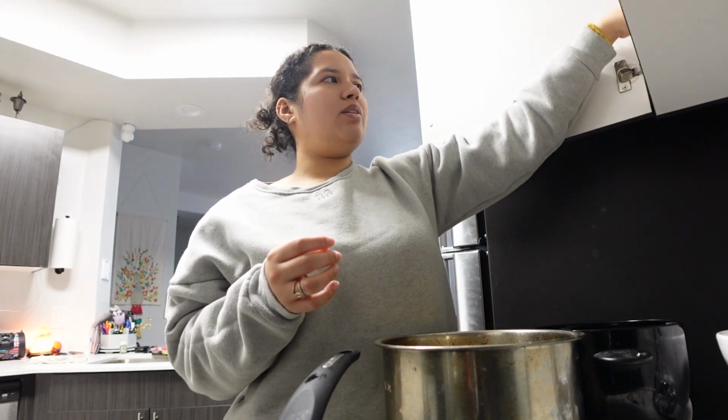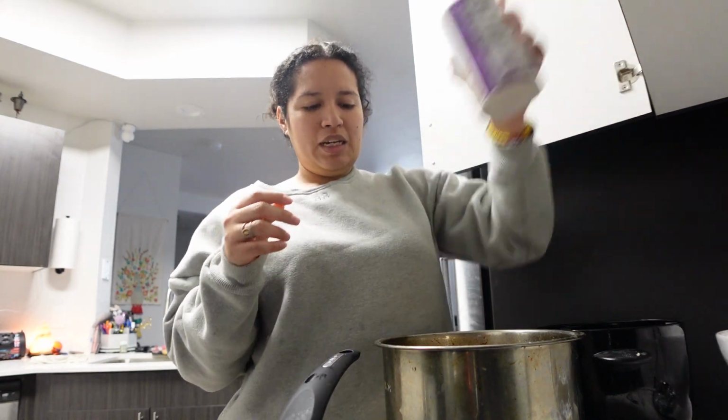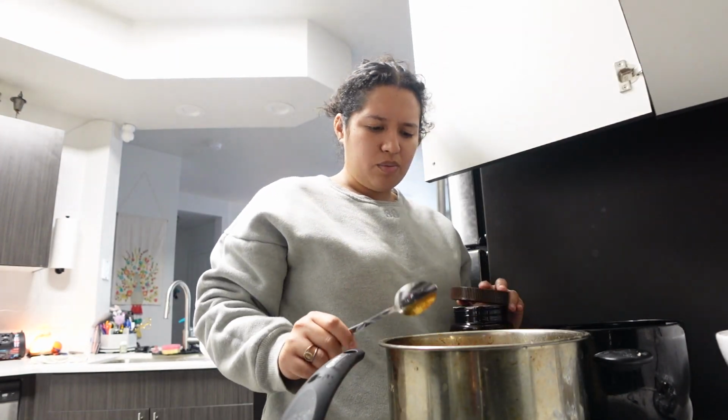Only sometimes do I have an actual recipe I'm following, especially when it's my mom's cooking or something. I'm like, oh, okay, let me call her to see what she does, and then I have sort of a recipe. I really just don't even remember what goes in here.